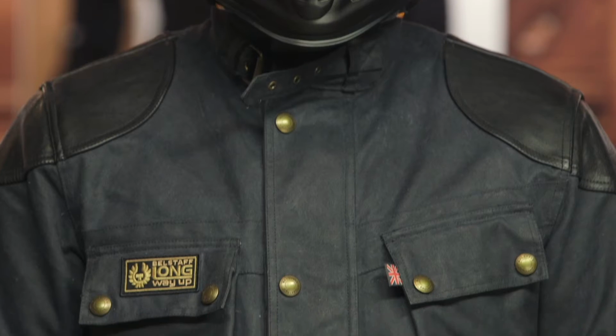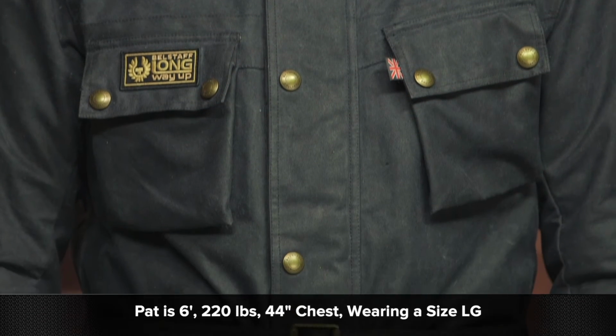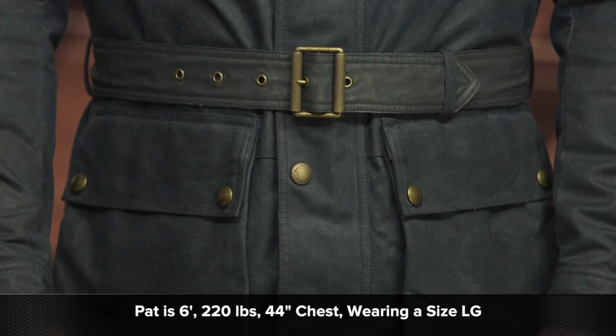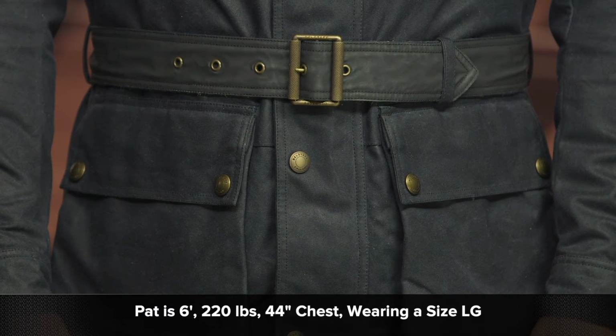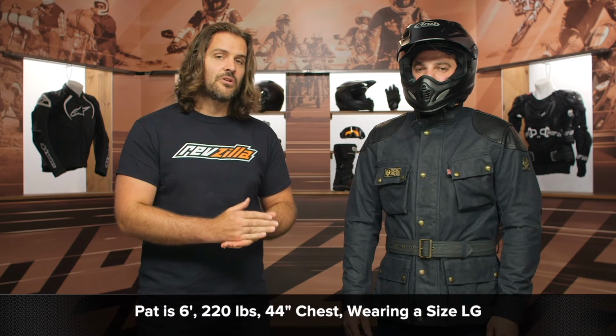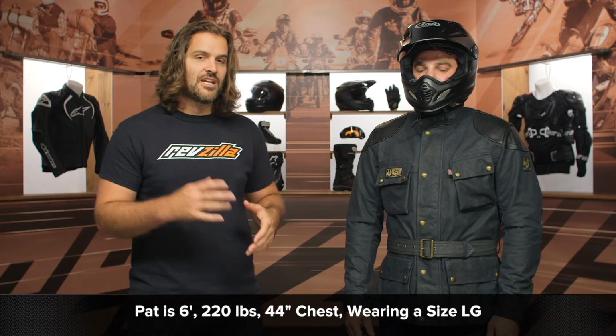Now, speaking of Mr. McHugh, he's actually wearing the jacket in a size large. He stands at 6 foot, weighs in at 220 pounds, has a 44-inch chest. The size chart would actually put him somewhere between an XL and a 2XL. And again, he's sized down to the large and it fits him spot on. So just keep that in mind.